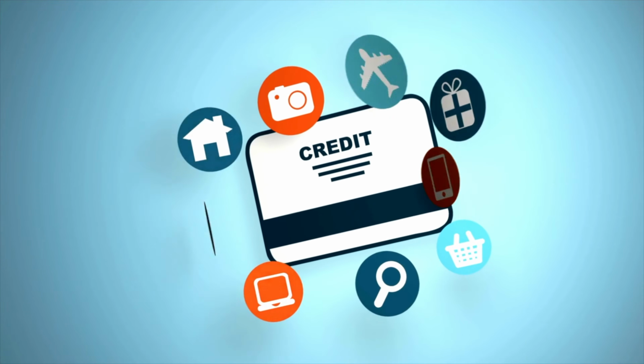Like I mentioned before, depending on the type of credit card and the reward system, you can exchange these points for flights, household items, or even gift cards. It works the same way as the sign-up bonus points, except these points will be slower to accumulate.